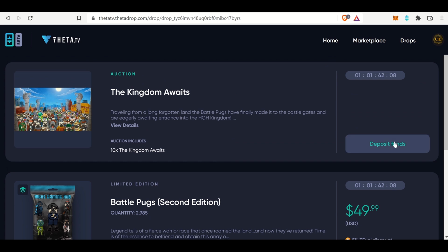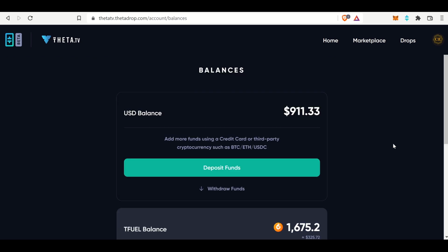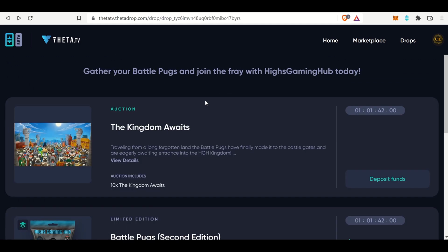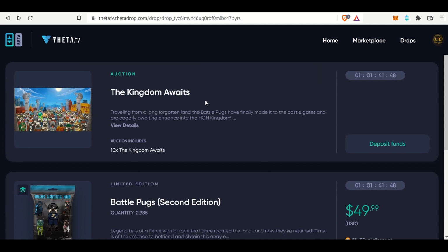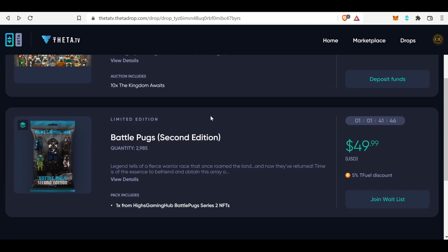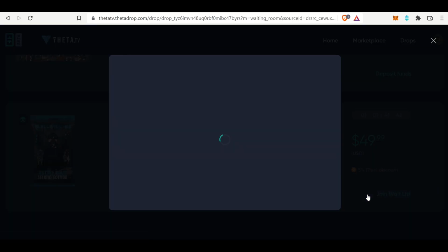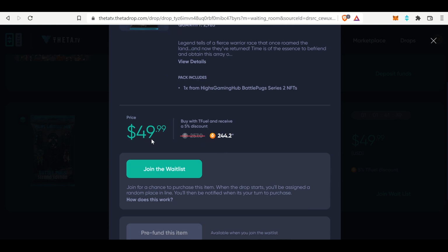For the auction, it gives you the option to deposit funds. You can deposit either USD or TFUEL, and you can bid as much or as little as you would like. The auctions, from what I've seen in the past, have lasted for about 1 day to 3 days, and you can see it live as people bid above you or bid under you. So that's one option.